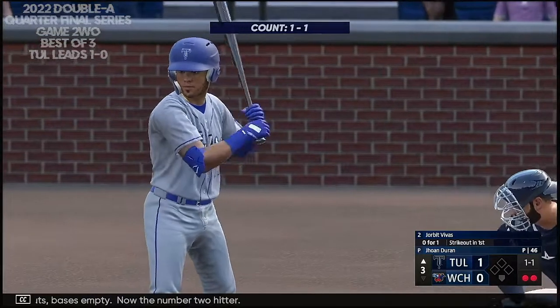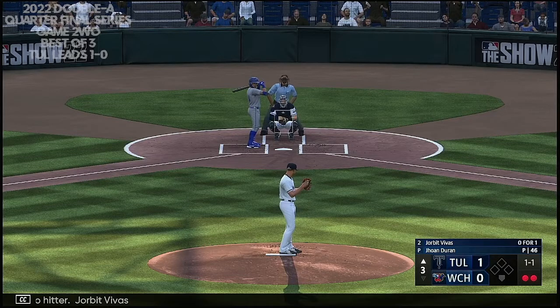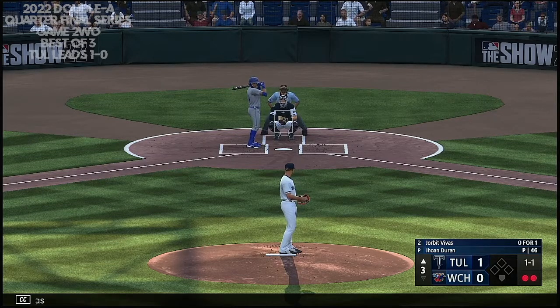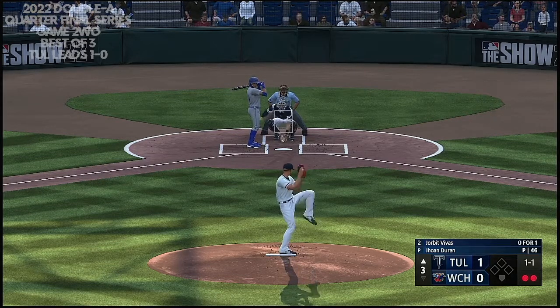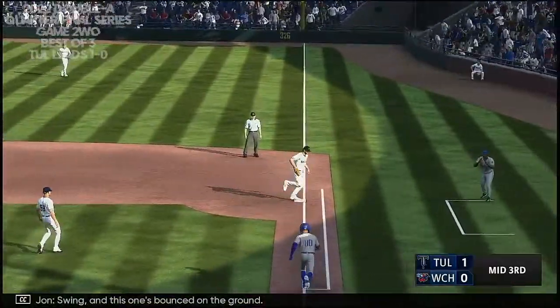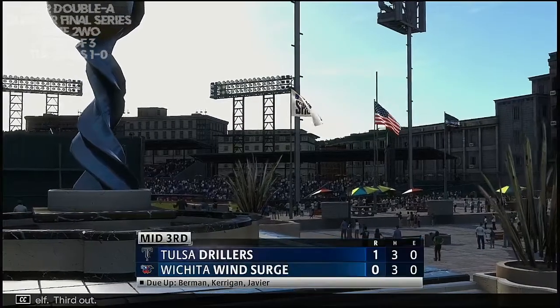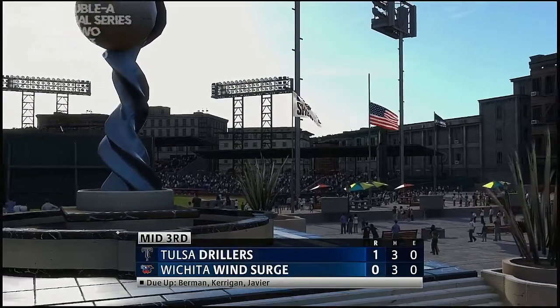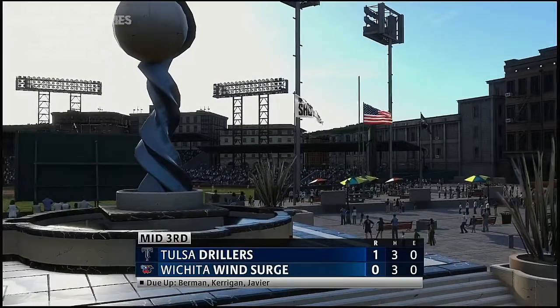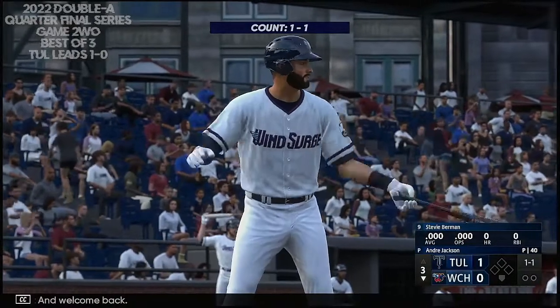Now the number two hitter, Yorbit Vivas. Swing, and this one's bounced on the ground. Takes it himself, third out. And welcome back. Ready to go for the last half of the inning.